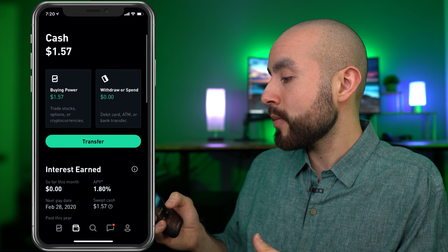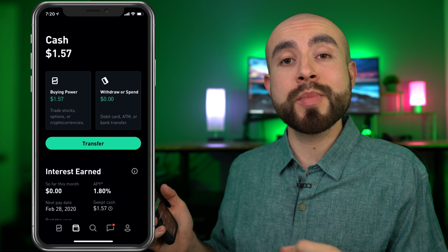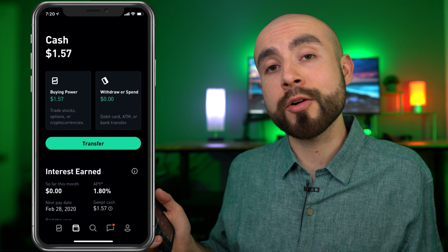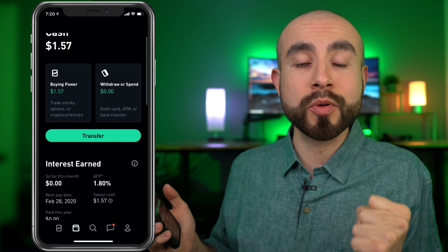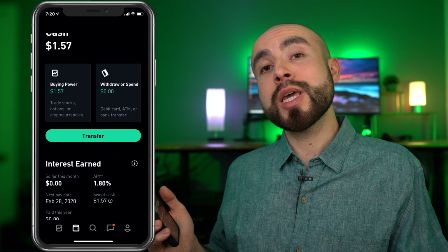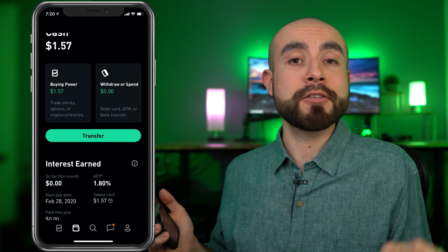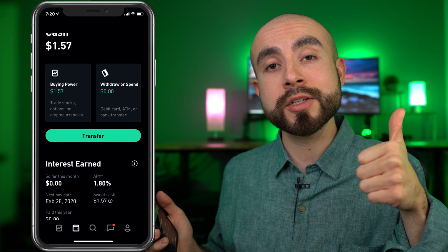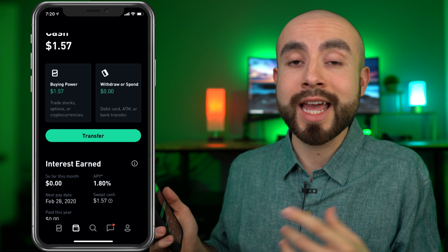Now, as you can see guys here, this is where your buying power will be stored as well. And the great thing about this is you're now going to earn interest on your uninvested cash. Before the cash management account on Robinhood, you did not earn interest on your uninvested cash, but now you do. Currently 1.80% APY interest rate, guys. Do keep in mind though that the interest rate on Robinhood is variable. So as the federal interest rate goes up, so will Robinhood's interest rate. If the federal interest rate goes down, so will Robinhood's as well.